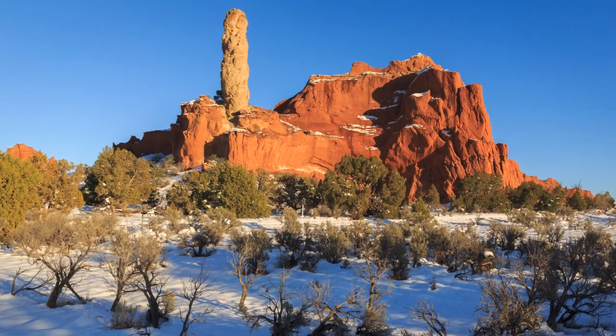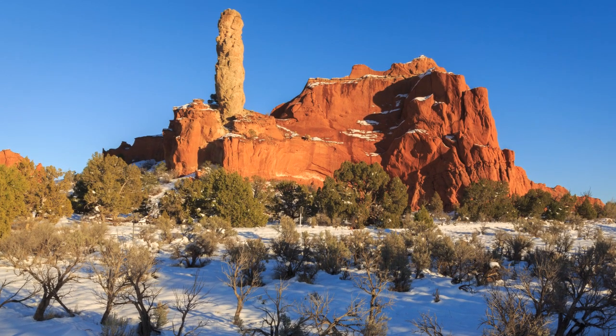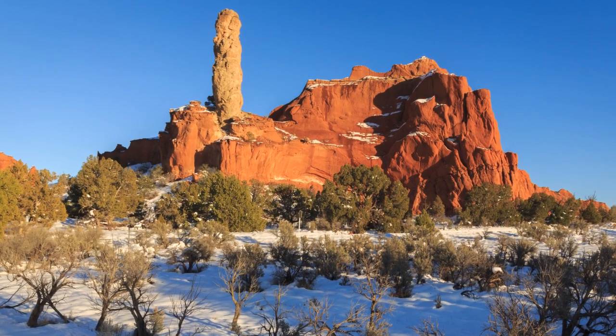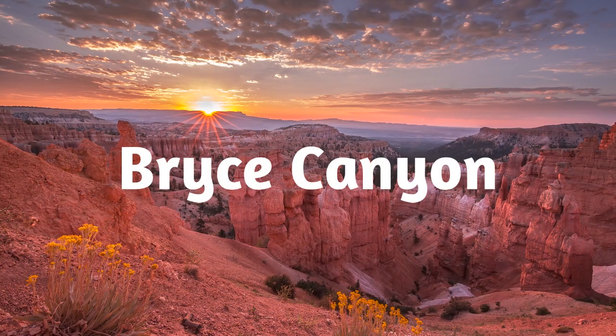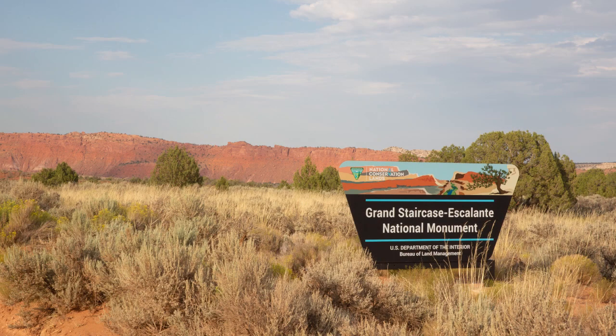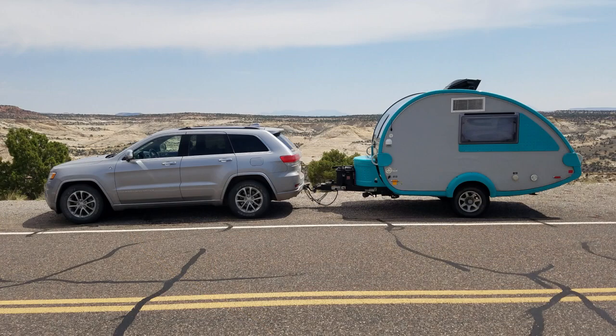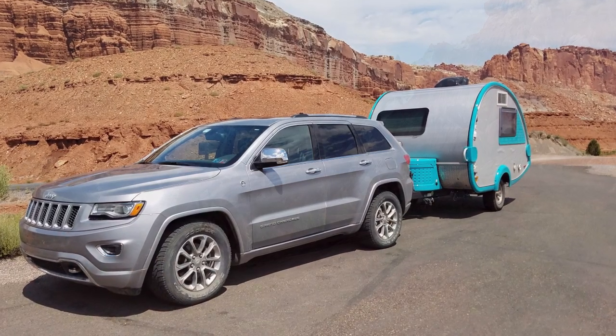This alternative isn't necessarily cooler, but it is a lot less crowded. Kodachrome Basin State Park has some really unique stovepipe sandstone features, and it provides easy access to Bryce, Escalante, Grosvenor Arch, and Cottonwood Canyon. In Escalante, you will find some of the most amazing slot canyons on Earth. Taking US 12 from Escalante to Capitol Reef National Park is one of my favorite drives.